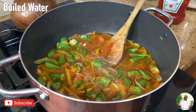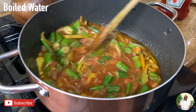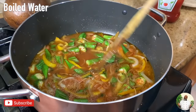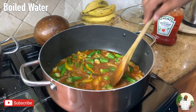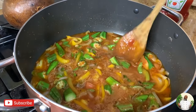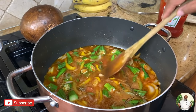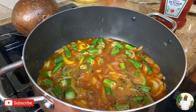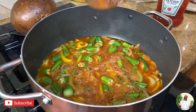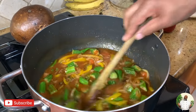Is that water boiled? We're gonna let this cook. Your fish is in it. Okay, so it's still on high. You added boiling water to it, and you added the ketchup, so basically you're making a sauce at the same time. Okay.